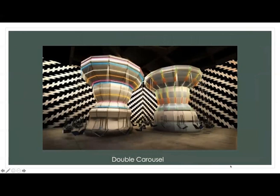This one is a double carousel with solar stripes, made in 2011, and it's in the Museum of Contemporary Art in Rome. About this, he said, "I thought it would be nice to have two carousels interacting as if they were in love or something, to bring people together and then further away. It's romantic and tragic at the same time."